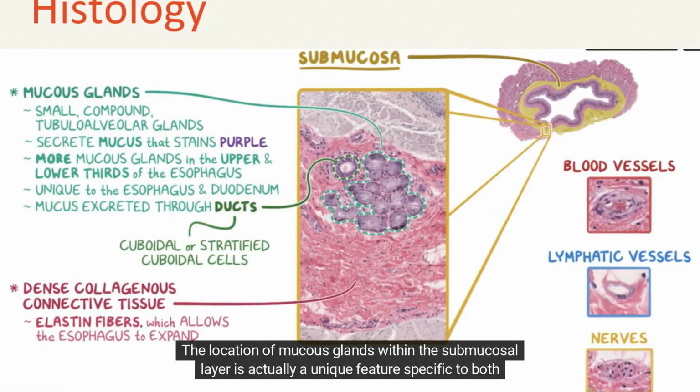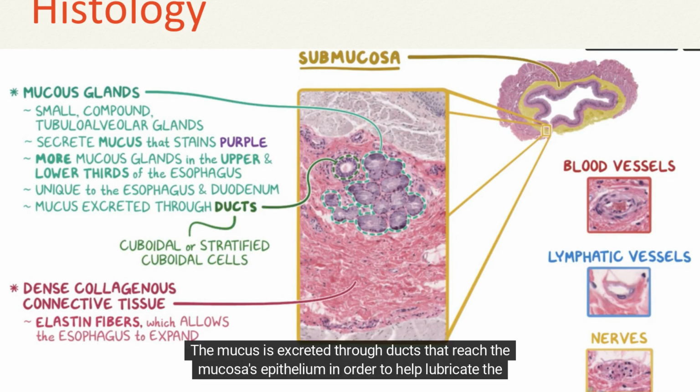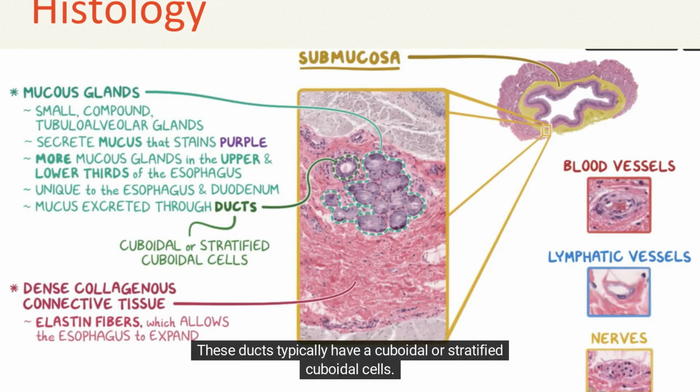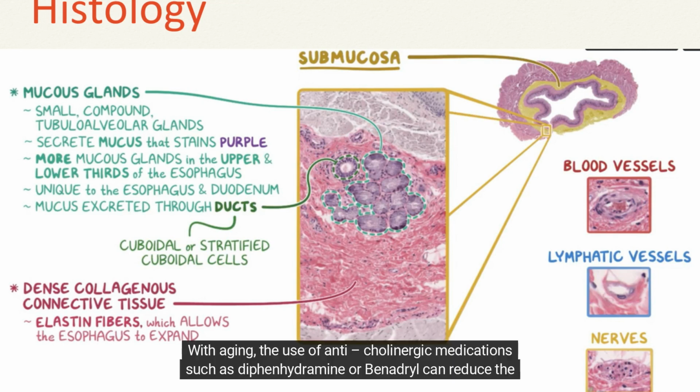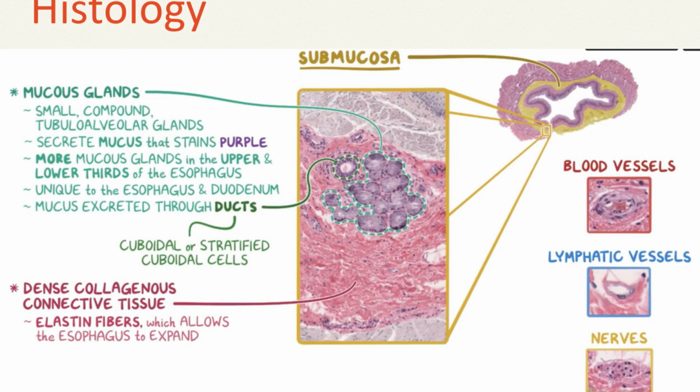The location of mucus glands within the submucosal layer is actually a unique feature specific to both the esophagus and the duodenum. The mucus is excreted through ducts that reach the mucosa's epithelium in order to help lubricate the surface. These ducts typically have cuboidal or stratified cuboidal cells. With aging, the use of anticholinergic medications such as diphenhydramine or Benadryl can reduce the amount and quality of saliva and mucus that can contribute to swallowing problems.